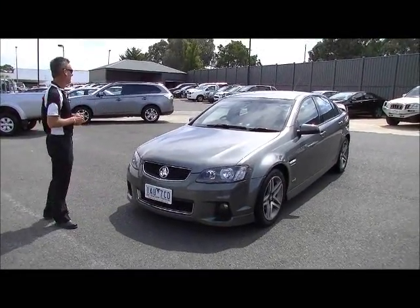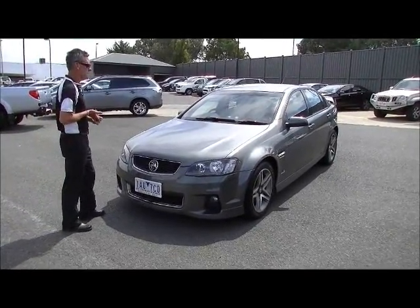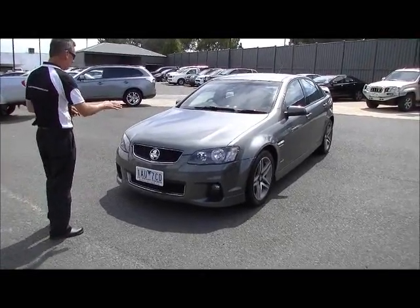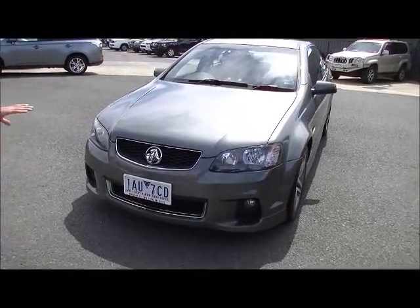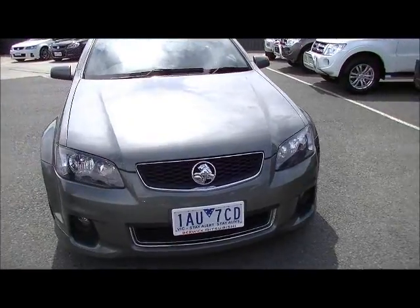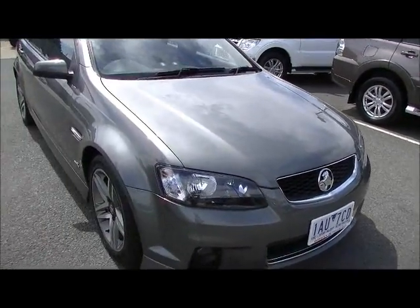I'm Mark and I'm going to take you for a walk around our 2012 Series 2 SV6 Commodore today. Start at the front of the car. We'll just notice you've got all the chrome trimmings around the grille and below as well. Driving lights standard. A few minor little touch-ups across the front of the bonnet, which is probably consistent with the age of the car and the mileage.